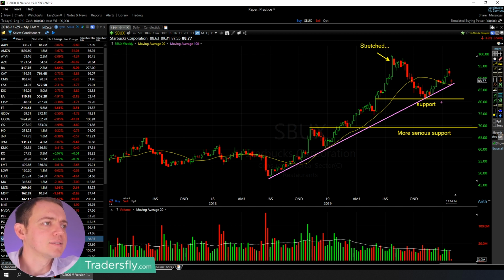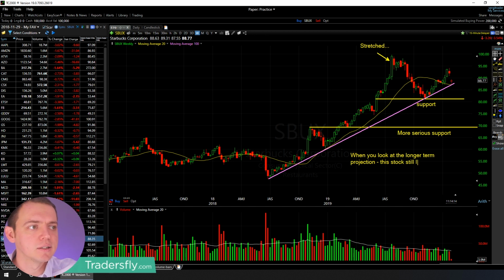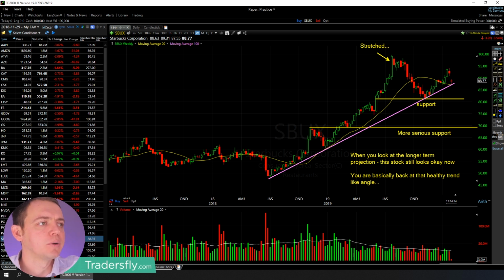And that's why I say this one still could be okay, because when you look at the longer term projections, this stock still looks okay now. You are basically back at that healthy trend line angle. Whereas before you were elevated, accelerated, much quicker. Now you're back at that angle, and that's a much healthier angle of elevation, the steepness of the angle, rise over run, or however you want to talk about it.